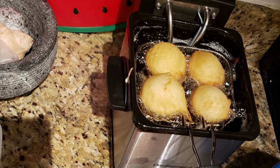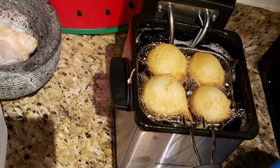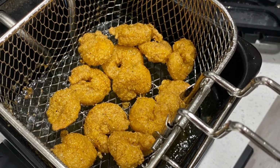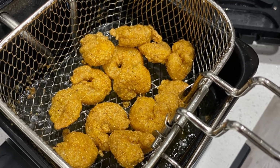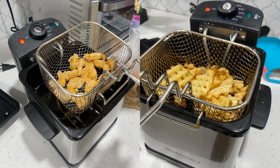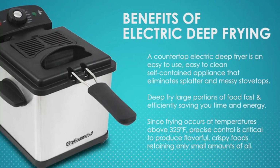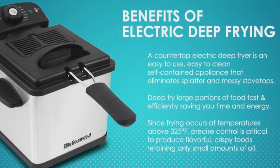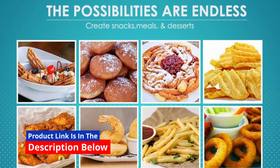At the heart of the Elite Gourmet deep fryer is its 800-watt heating element, which heats up quickly and maintains a consistent temperature throughout the cooking process. The adjustable thermostat knob allows you to set the temperature up to 375 degrees Fahrenheit, giving you the flexibility to fry a wide range of foods to perfection. Whether you're cooking French fries, fried zucchini, or buffalo wings, this fryer ensures a crispy, delicious finish every time.